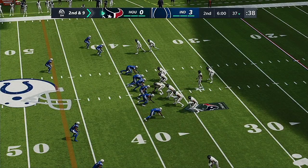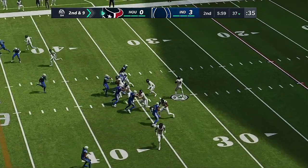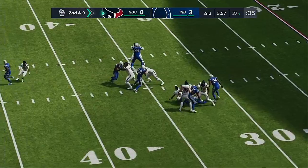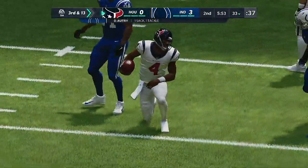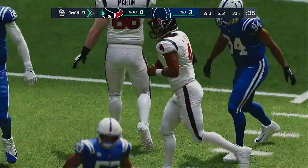Second and 9. From the gun, here's Watson. And he can't find a receiver, and he's brought down. That's sacked by the DN, Danico Autry.